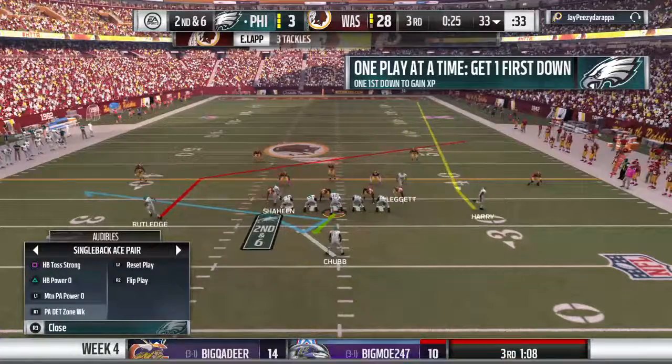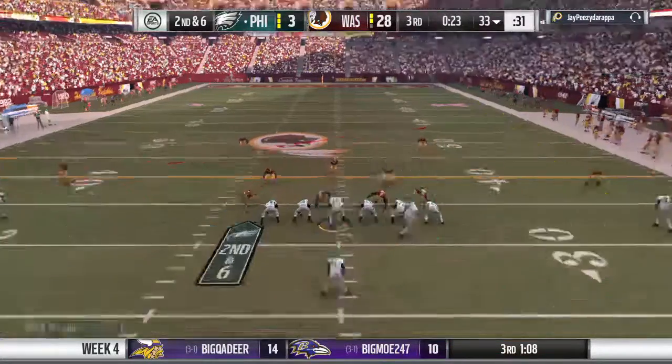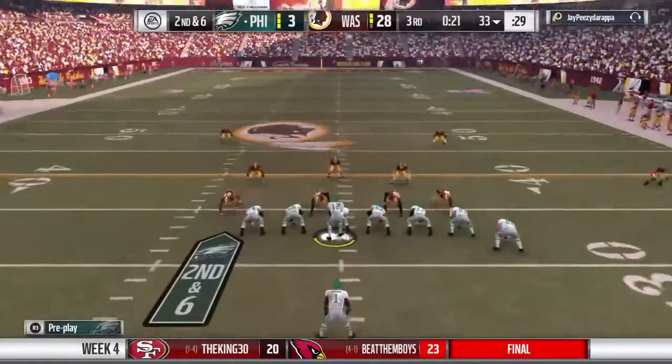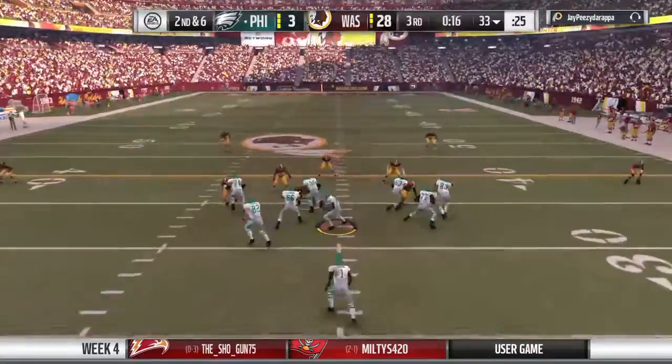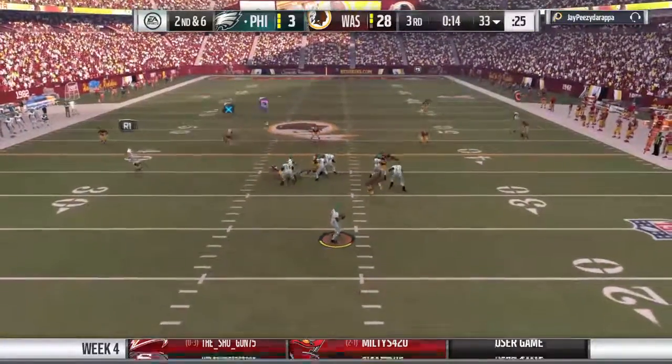We'll see. And now they're in the hurry up. So they're on that play. Offensively, they ran the crossing route. Defense was in zone coverage. So as a former DB, how tough is it to defend that? It's really difficult because your natural inclination is to chase the receiver.